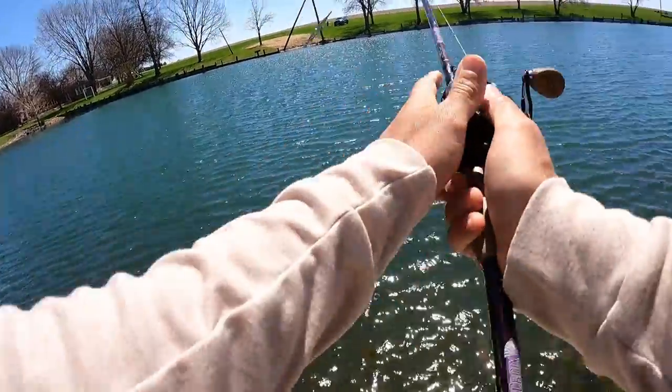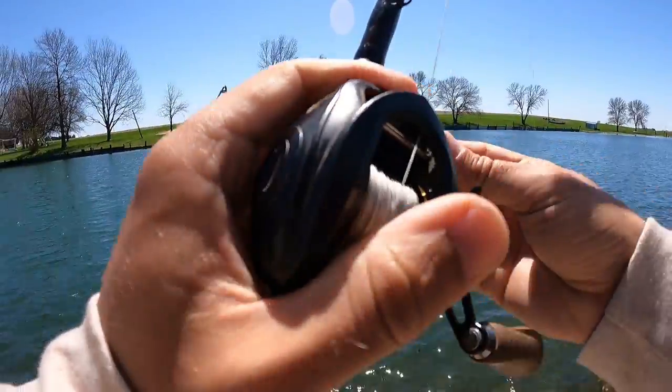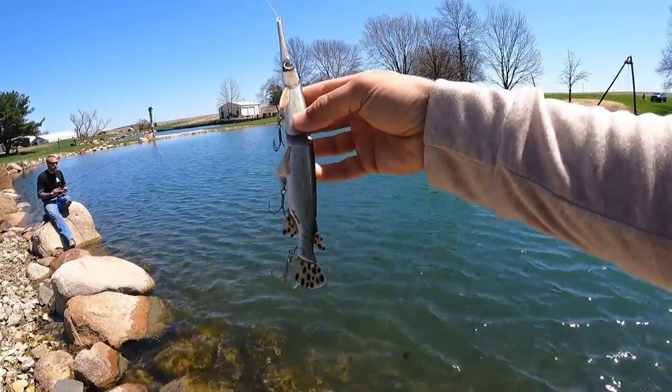I'm about ready to call it if you are. Last cast. I have all the fins still.